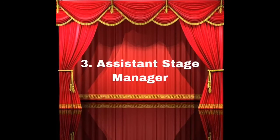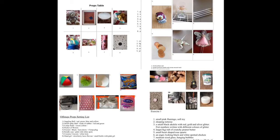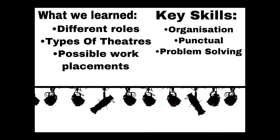The last is an assistant stage manager. In a large production, there may be a few, but in a smaller production, there may be none. This is an entry level in the profession. The stage manager can also be responsible for sourcing props and then making a props table so it is easier for actors to find their props. Here are a few examples of the props tables we made at home. The assistant stage manager checks the props tables before the performance every night to ensure everything is there and that they are all of good quality.